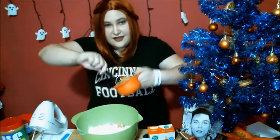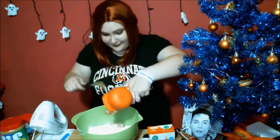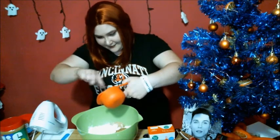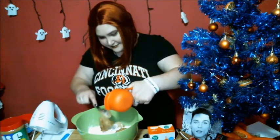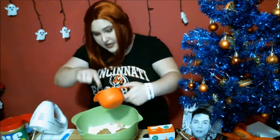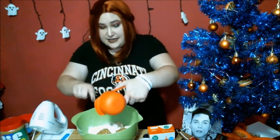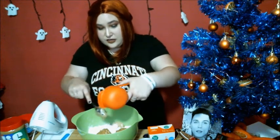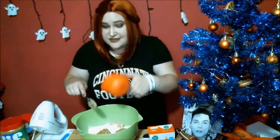And then 1/2 cup of peanut butter. I didn't actually measure this out, but it looks like I did because I put it in a measuring cup. I just kind of eyeballed it. And the reason we're doing peanut butter cookies, which by the way, that's what this is in case I forgot to say in the intro. I don't remember if I did or not. But the reason we're doing peanut butter is because Andy likes peanut butter.